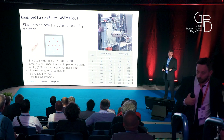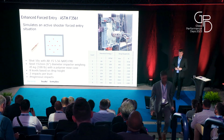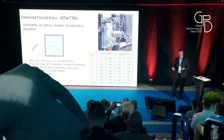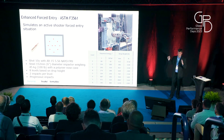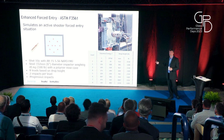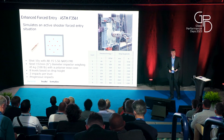For this ASTM F3561, the glass is shot 10 times in the compass pattern, north, south, east, west, and then 2 in the middle. And then after it's shot with an AR-15, basically a 5.56 NATO full metal jacket round, it's then impacted with a 152 millimeter diameter steel log, basically, that weighs 45 kilograms. It has 8 different drop heights. It must be impacted twice per drop height before you can move on to the next one. So it's a very serious test. And the benefit is it doesn't involve manual impact. So it is more repeatable, more reproducible than the F1233.